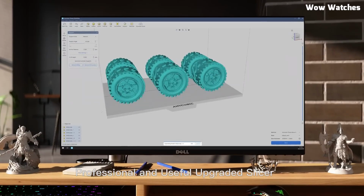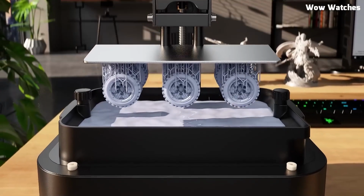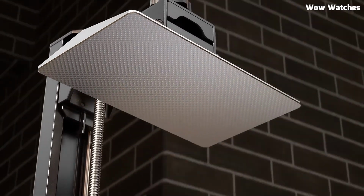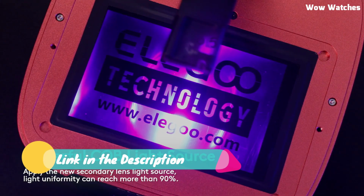Looking for the best 3D printer to bring your ideas to life? Whether you're a hobbyist, professional, or just getting started, we've got you covered. In this video, we'll explore the top 5 best 3D printers, comparing their features, performance, and value to help you make the right choice. Ready to create something amazing?